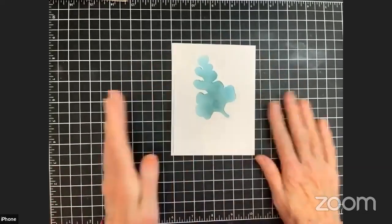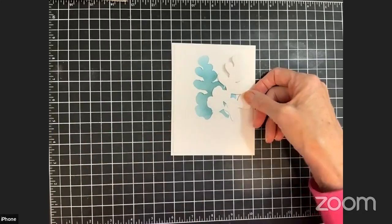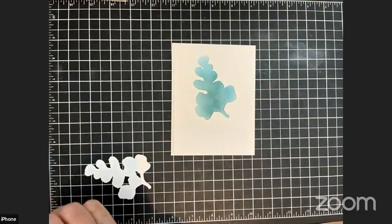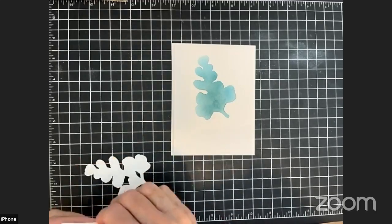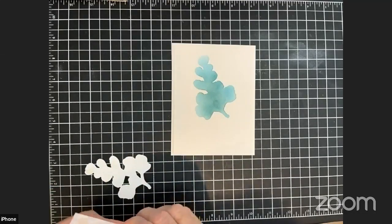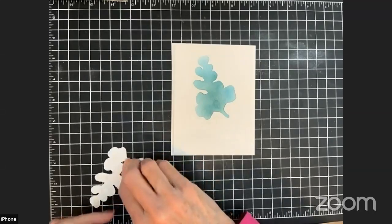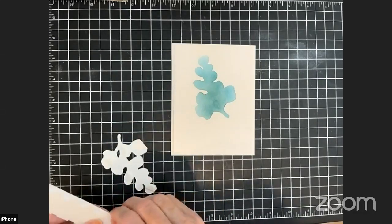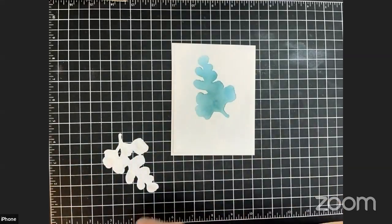Okay, so there's that one. And then this piece is going to go off to the side like this with dimensionals. So, I mean, this is a different way to use your dies. It kind of extends the use of your dies. I like to show you how you can use your products in other ways, because I don't know, Carol, it's frustrating.